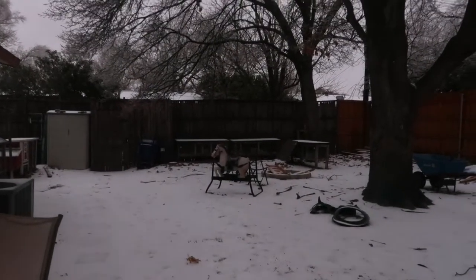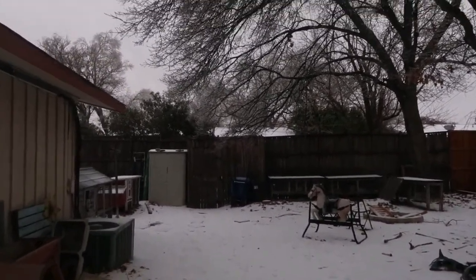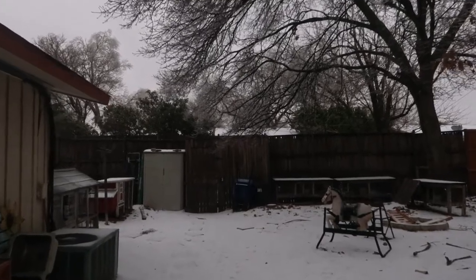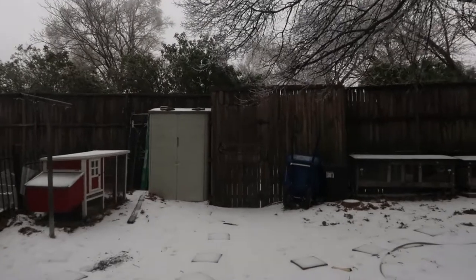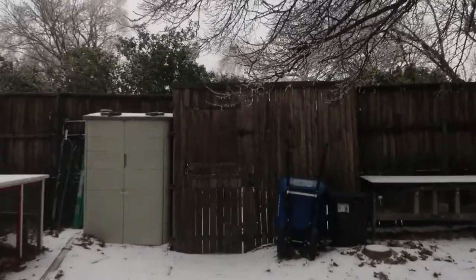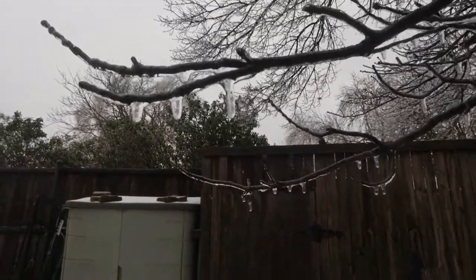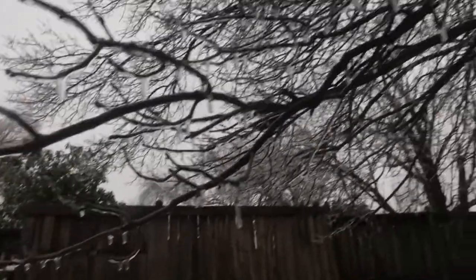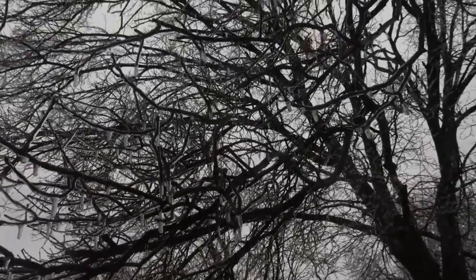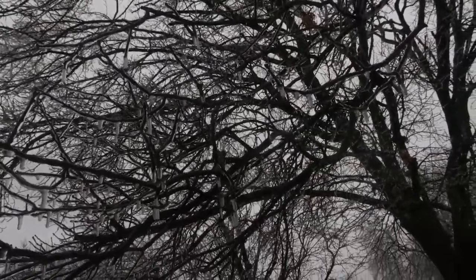Well, the winter storm did not disappoint. It is cold out here. And this is what we're most famous for in Dallas, Texas. I'll show you. Not really snow. It doesn't snow very often, but ice, covering all the limbs. Makes them heavy. Sometimes it makes them snap off. So yeah, there will be a lot of that this weekend or this week.